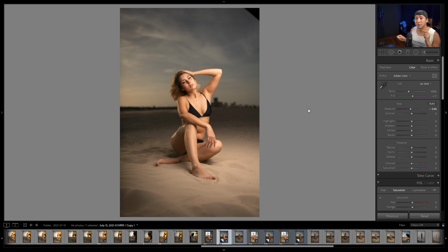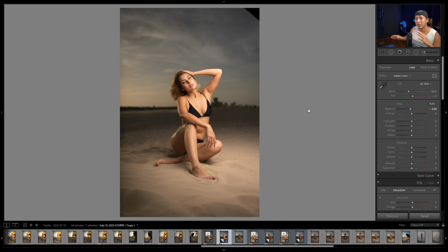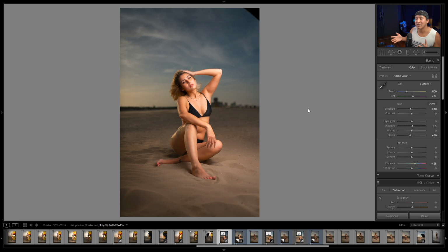After I adjusted the exposure a little bit darker, I did a lot of different things and created this photo right here. And of course, I will break down exactly what I did, but I wanted to give you guys a quick example of an overexposed image becoming something worth editing, worth creating.